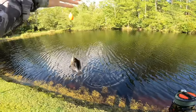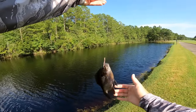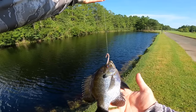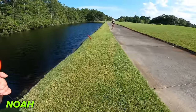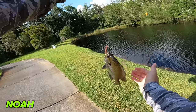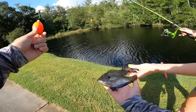Is that a piranha? I'm just kidding. Look at these bluegill, dude. Those are slabs. I had a feeling these fish were going to be just beautiful in here. Look at that slab of a bluegill. Oh my gosh. Is yours this big? Not that big. I might put mine back. Yeah, he's just so pretty. Do you see how black these bluegill are? This one has like a purple. Look, mine's even darker.